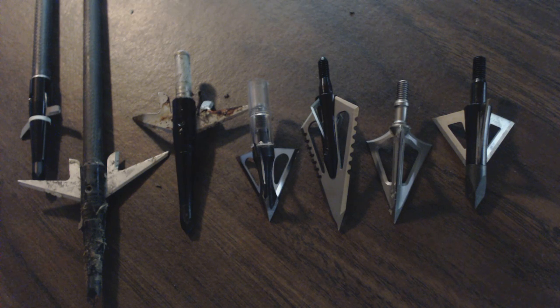You don't have the shock of a bullet to help you kill something if you happen to hit it a little bit off or at a weird angle. There are a lot of factors that come in, and this is something I think a lot of people don't take into consideration. It doesn't matter what broadhead you use. If you don't hit them right, you're probably not going to kill them, or you're probably not going to recover the deer, or you might not have a good blood trail.